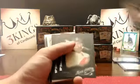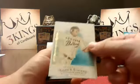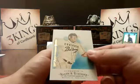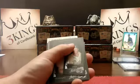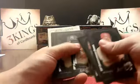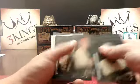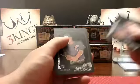Got a Machado mini for the Orioles. Another buyback. Who is this? Clyde Parris. Definitely got an incredible year on that card. Brooklyn, New York. So I guess that would be Dodgers. Upton regular mini Padres. Where's all our relics at? I've been hitting too many autos. Brian Dozier regular mini Twins.